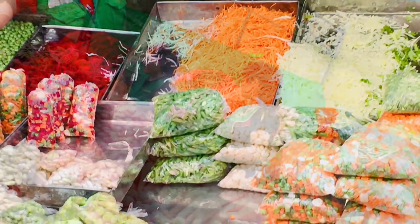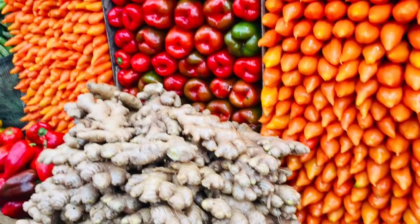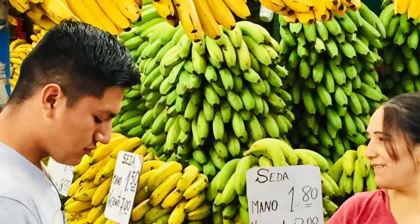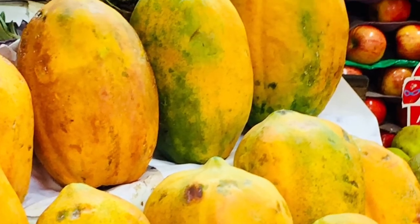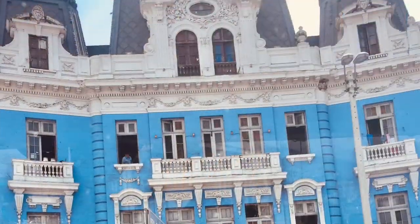Now, this was in Lima, where we went to this really gigantic market that the people shop at for most of their fruits and vegetables. Really impressive stuff. And gigantic papayas the size of basketballs. Seriously crazy. And they had fish, too.